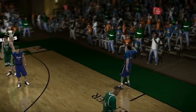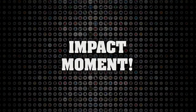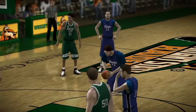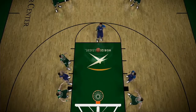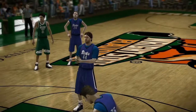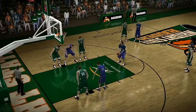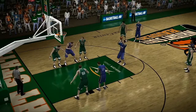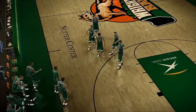Oh, look at him sneering at the crowd. They won't like that one bit. Oh, Mr. Nestler, that's a no-no. I can't emphasize it enough, Brad. It's important to get to the charity stripe. He makes the first. That's a 9-zip run. Makes the second.